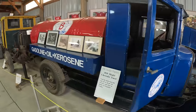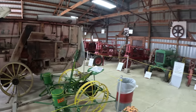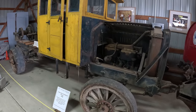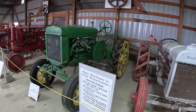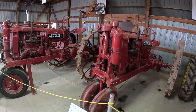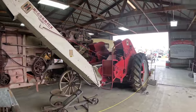It's a fuel truck, corn planter, and the big contraption. It's a Russian unit. They still use it. An American Standard truck from 1918. Look at that engine. That's a strange looking engine right there. And now we've got tractors. Look at John Deere, and a McCormick Deering Farmall. Several of them. A thresher is a machine that separates grain seed from the stalks and husks by beating the plant to make the seeds fall out.